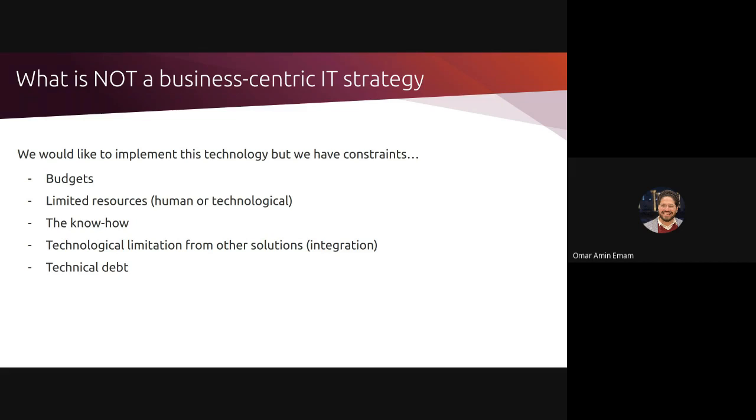When an organization is exploring a new technology solution, it might be very common to hear one of the following phrases. For example, we would like to implement this technology, but we have limited budgets, or we don't have the resources, whether human resources or technological resources, to manage these solutions. We don't have the know-how of such technology, or maybe we have technological limitations from other solutions that might not integrate well with the new technology, or maybe we cannot handle the technical debt of this technology in the current situation. And in such scenarios, IT might be viewed as the source of friction opposing the achievement of specific business goals, or in some cases, maybe even as a bottleneck.